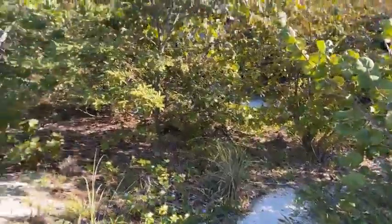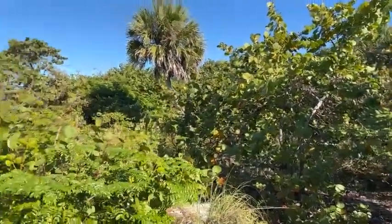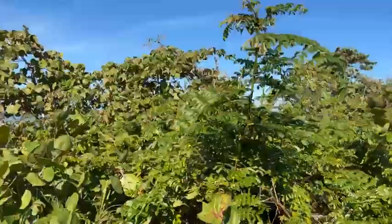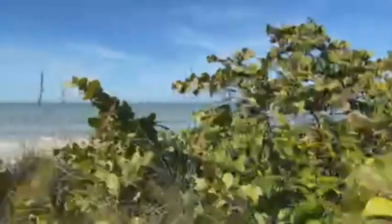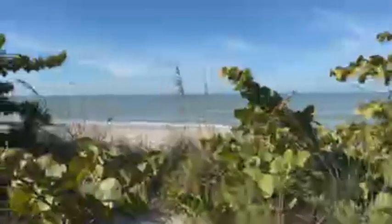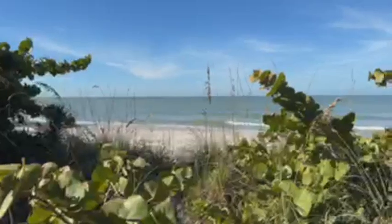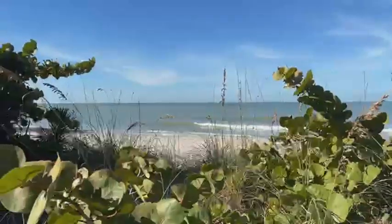Love this little view from back on this trail. The view of the beach. It's getting kind of overgrown. Pretty soon there isn't going to be a pathway to the bathhouse here. Love that little view there through the trees, through the sea grapes.